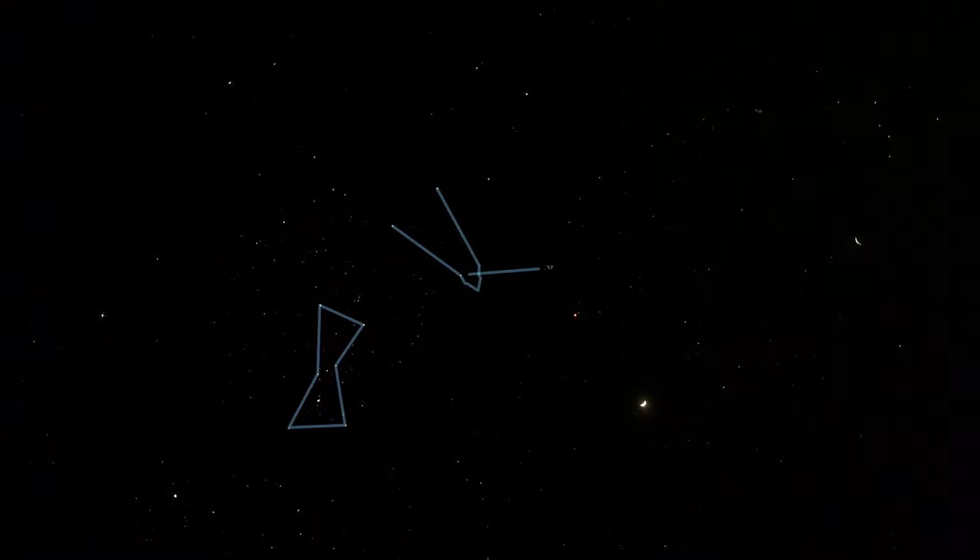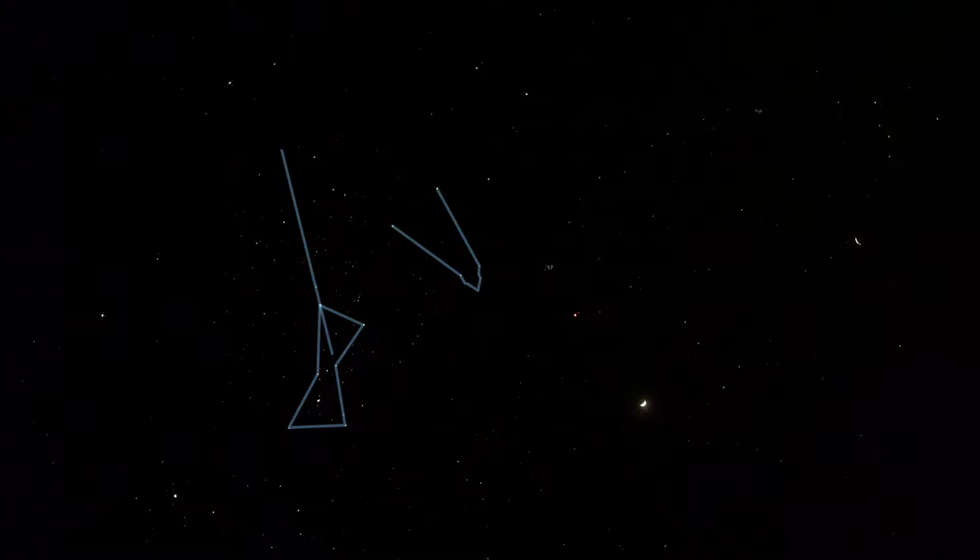If you take the 3 stars of Orion's belt and go the other way, you come to Aldebaran, one of the eyes of Taurus the Bull and the V-shaped Hyades cluster. Extend that line onwards and you come to the 7 sisters. Then if you take the right-hand star in the belt and go up through Betelgeuse, you come to Gemini the twins, with its 2 bright stars, Castor and Pollux.